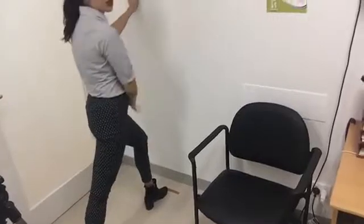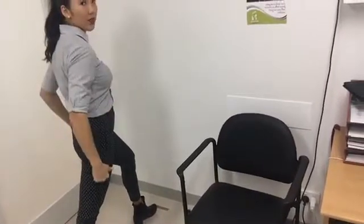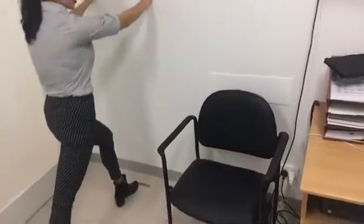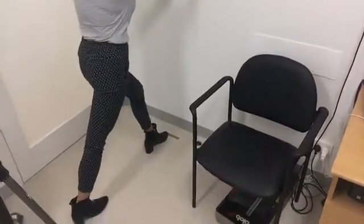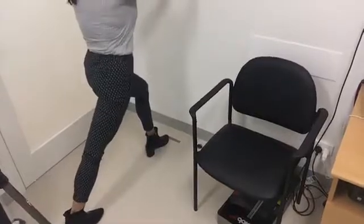Your front leg is your supporting leg, so that front leg is there just to really support the rest of your frame, but make sure that leg is bent, and it's your back leg that you're going to stretch. Now, when you have that back leg behind you, make sure both of your feet are facing towards the wall. So this is what I call a lunge position.